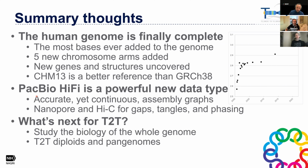So what's next for the T2T consortium, now that we finished our mission of sequencing a human genome and completing it? Obviously it's to study the biology of this whole genome, but then we want to make this more routine. We can now automatically construct about half the human chromosomes push button without having to manually look at these graphs. But then we also want to be able to do this for diploids and pangenomes, so we can get not just a human genome, but hundreds of human genomes to represent the population.